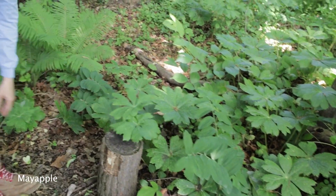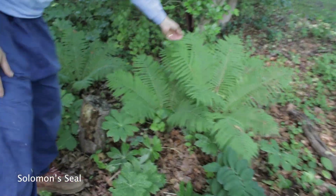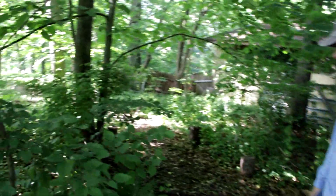Some native mayberries. I think they're done flowering. We got some Solomon's seal over here, as well as some more ostrich ferns. Sweet. Yeah, this is really nice back in here. Really secluded.